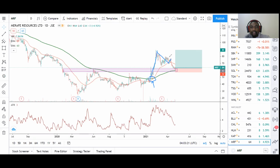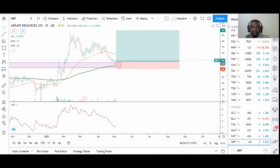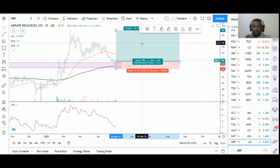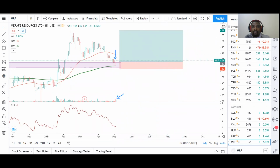It couldn't find support here near the 50-day moving average. Then we saw the stock continue to fall here until it touched the 200-day moving average. So now, yesterday, the stock did find support here on the 200-day moving average. It's not clear now. Let me move this to the side. Okay. So now, as you can see, it closed up yesterday. There is a bit of volume there supporting the upward move. So now the plan is to hold this stock for as long as it's trading above the 200-day moving average.